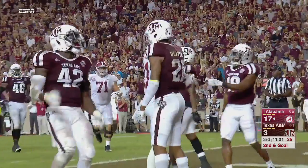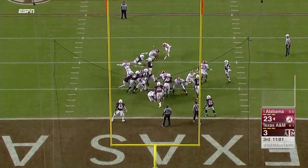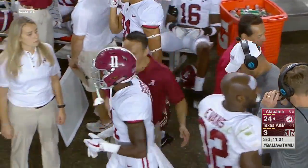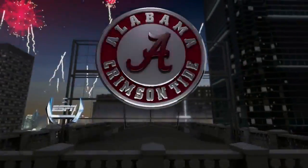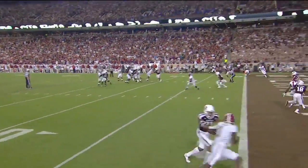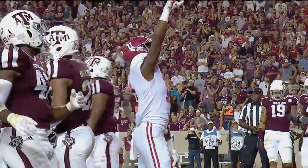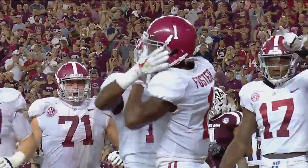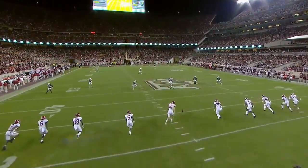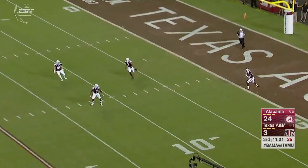Here's Ruggs, touchdown tie. The true freshman Ruggs has got great upside, and he's got a big heart. He's dedicated his college football career to his lost high school friend, Rod Scott, who died in a car accident. And you will see much more of this as his career continues. Henry Ruggs, the touchdown for Alabama, 24-3. 7 passing touchdowns on the year for Hurts, 4 rushing, 48 in his career he's responsible for.